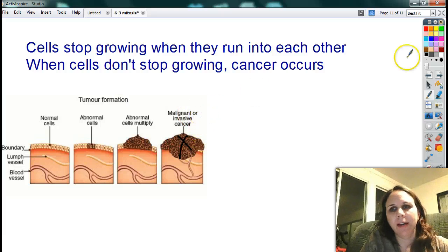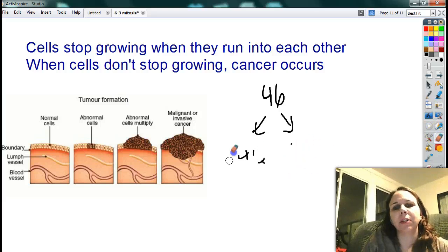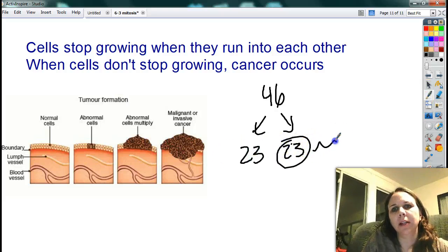So now you've got it down, and then tomorrow we will talk about meiosis, which is instead of going from 46 chromosomes to 2 cells of 46, what's going to end up happening is I'm going to take my 46 chromosomes and I'm going to make 2 cells that each have 23, specifically little eggies and sperms, so they can get back together and, take a guess, get back to 46.